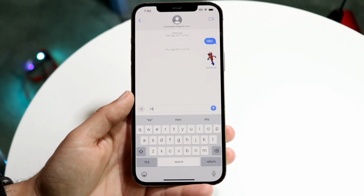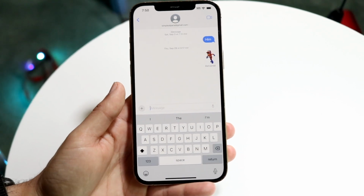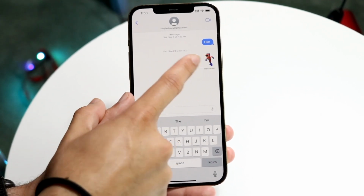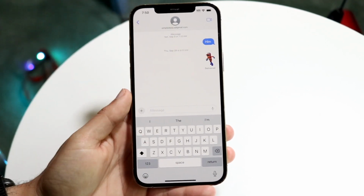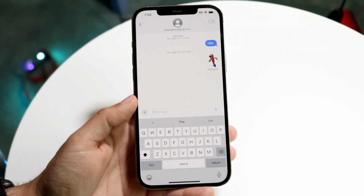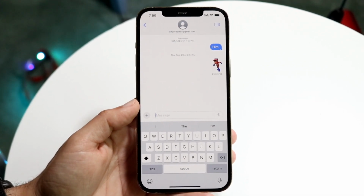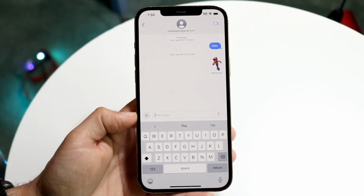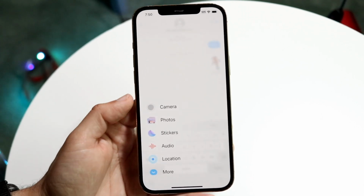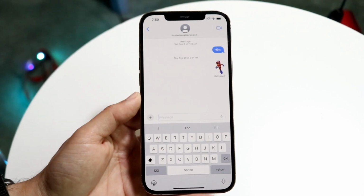iMessage got some improvements too. So now if we're going through, you can actually swipe to reply on certain messages, which is honestly very, very awesome. So you can go ahead and just swipe to reply to a message if you want to for somebody else's message. Also, if you're leaving a voice option like an audio message, it'll now be transcribed, which is really cool. And there's a new sleeker look. All the iMessage applications are to the left side right here, and you can see the apps by clicking that plus button and swiping through like that.